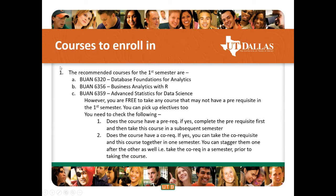The important one: what courses to take in the first semester. The 3 courses that are listed here are Database Foundation for Analytics, 6320, 6356 Business Analytics with R, and 6359 Advanced Statistics for Data Science. All these 3 courses are recommended, but if you don't want to take them in the first semester, not a problem. You just have to remember one thing: these courses are prereqs for some of your advanced courses.